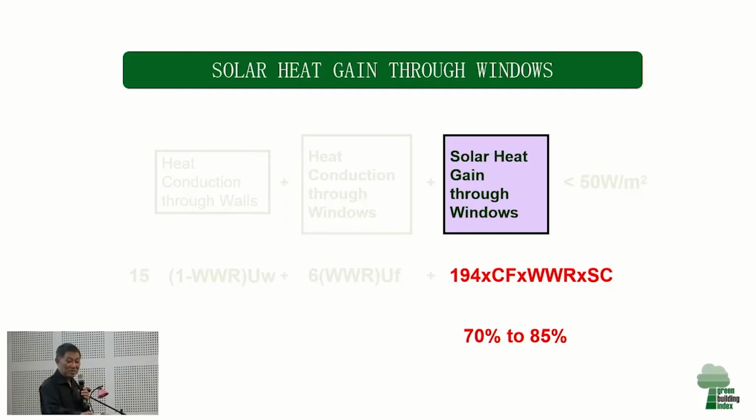Now, if you look at the other terms, the CF is actually the orientation factor. Window to wall ratio is how many square feet of window you have on the wall. Finally, the shading coefficient: how much shading coefficient you have. That means how good your heat shielding for the building is, reflected in numbers in there. So this is a way you can actually estimate how much heat goes into your building.